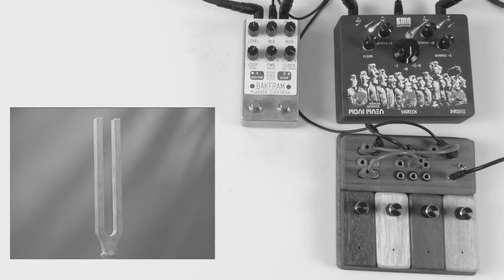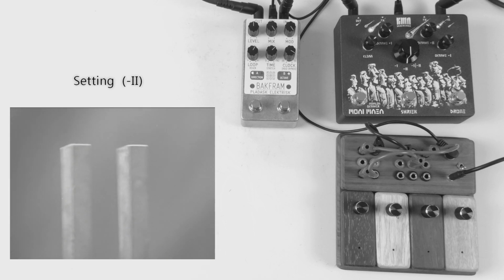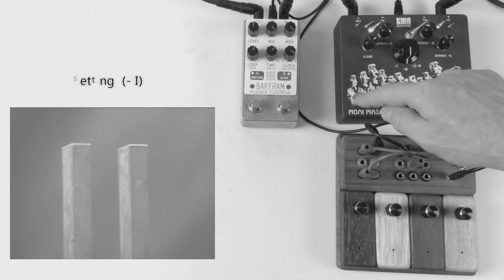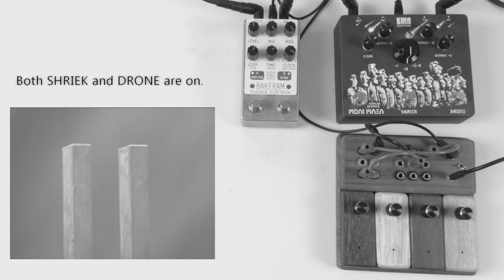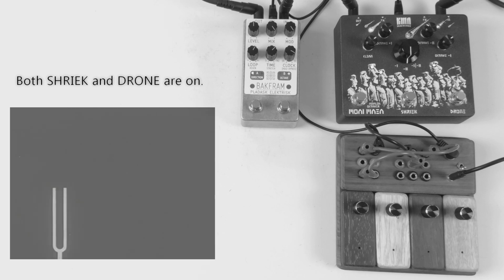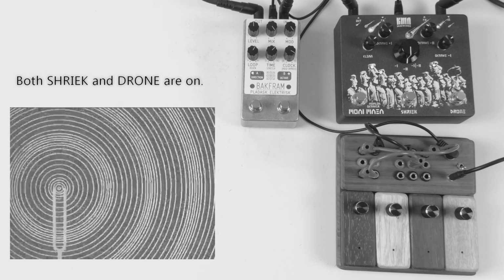When the fork is struck, its prongs begin to vibrate. These vibrations set up invisible waves in the surrounding air. We can picture these waves as animated drawings. Striking the prongs distorts them.